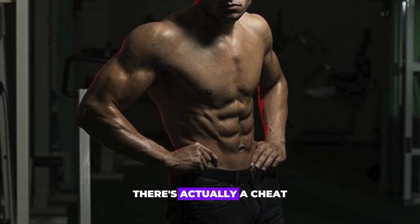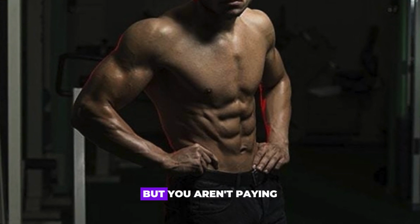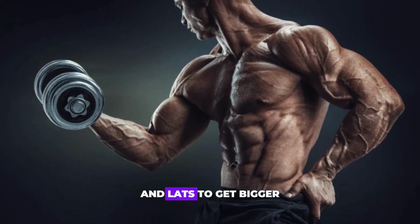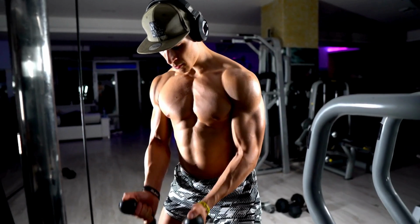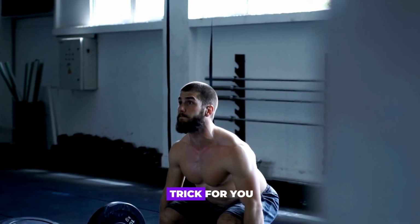Waist. There's actually a cheat to making your waist narrower. Chances are you know, but you aren't paying much attention to it. It's simply working on your shoulders and lats to get bigger, and your waist will automatically appear smaller. Now, you can't really rely on just that, so I've got another trick for you.